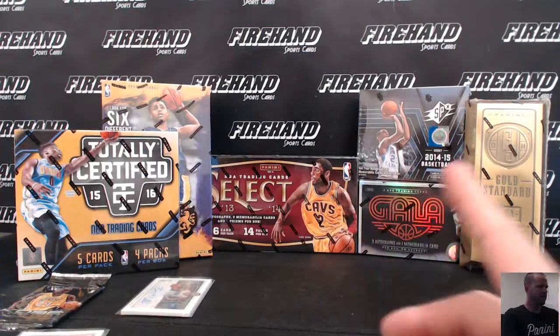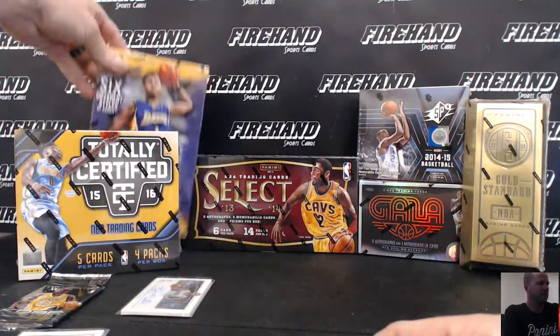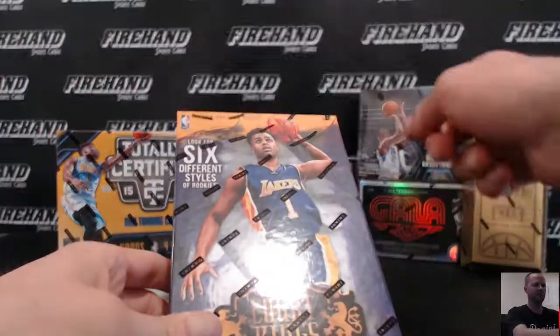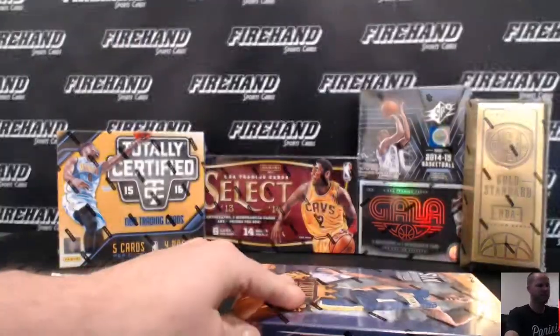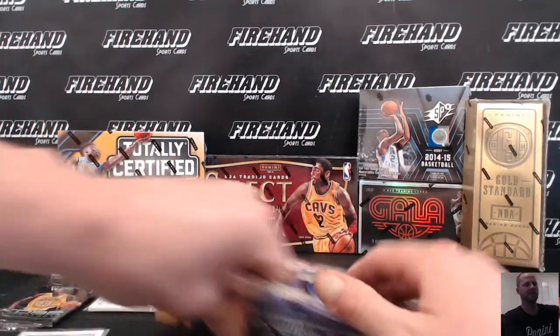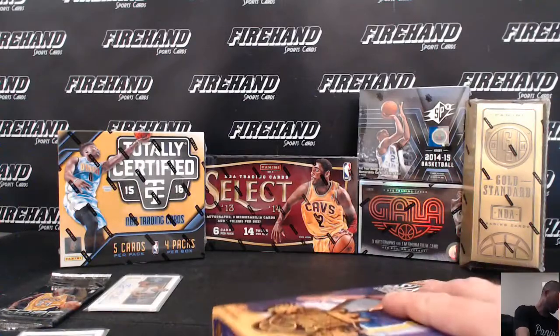Alright, let's survey the list. I think this would be this guy next. Current market value, I think I paid more for this one than this one, but I had to buy this one to get some better product. But this is worth less nowadays than the SPX. 15-16 Court Kings.